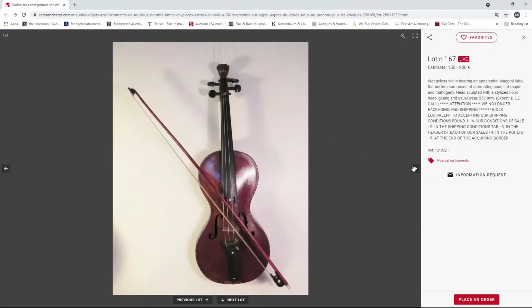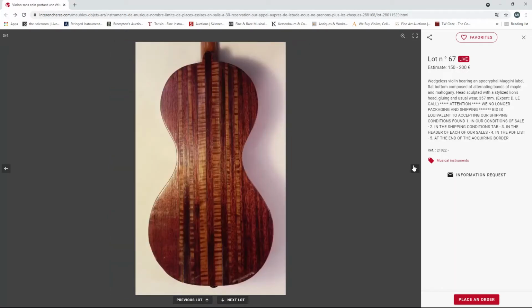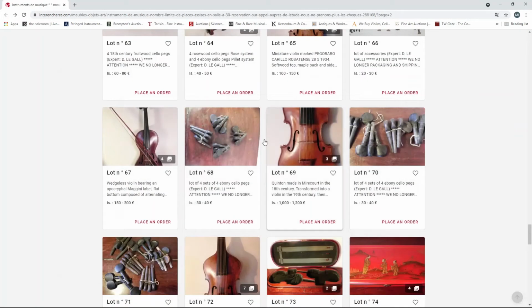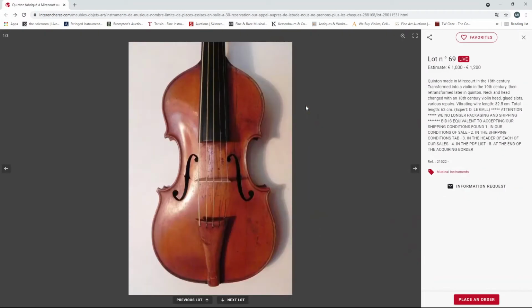It's a cornerless violin. Looks a bit, well, definitely amateur made. Look at the interesting figurehead there. Some cello pegs. A quinton, made in Mirecourt in the 18th century, transformed into a violin in the 19th century, then retransformed later back to a quinton. Interesting.